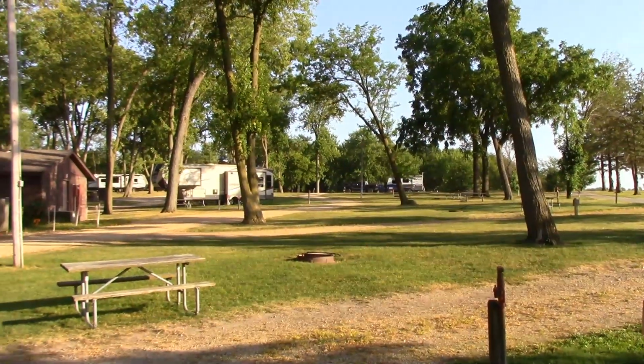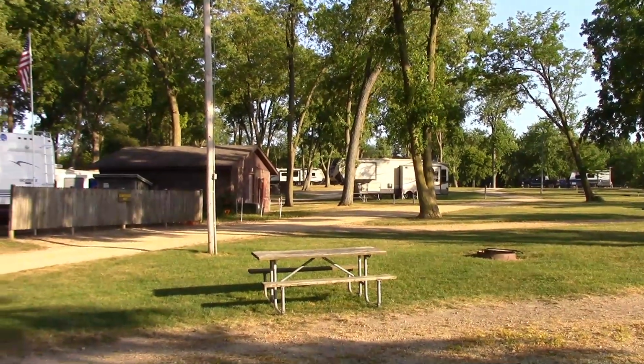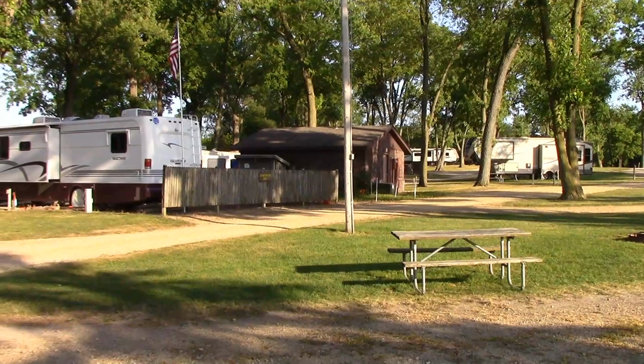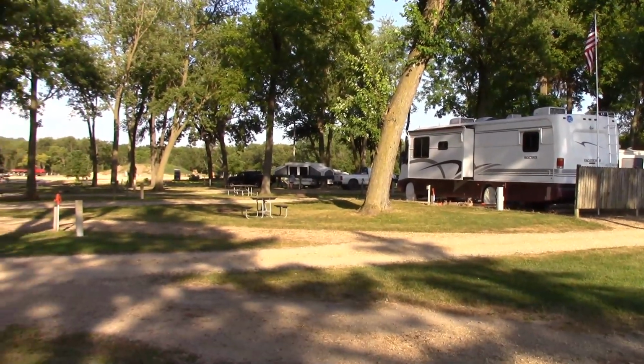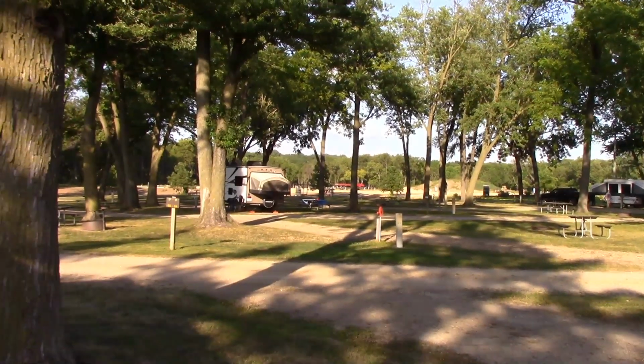And as you can see, we've just about got the place to ourselves. But this is a pretty nice campground. I really like this park. This is the 4th Scott County Park that we've been to.